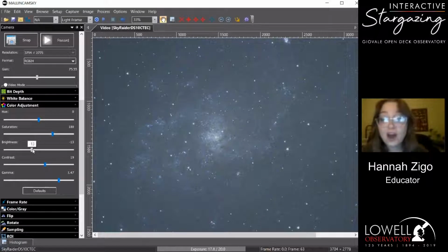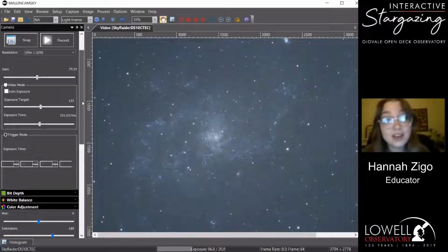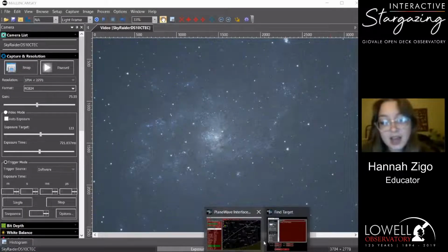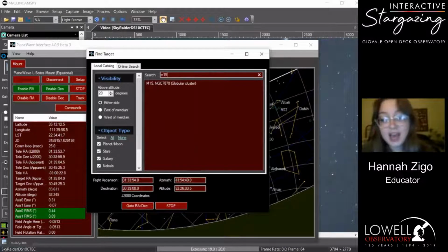And so while we're looking at different objects, if you guys want to leave any recommendations of objects you want to see tonight in the comments, that would be super, super awesome. And we can look at some things that you guys have never seen before. But for now, let's go to a globular cluster. Let's try M15. See how that is in the sky.